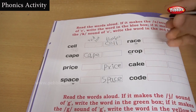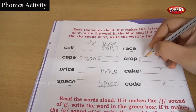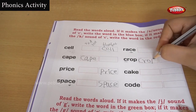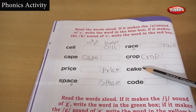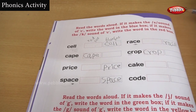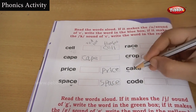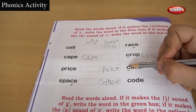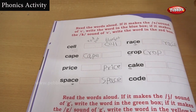Shall I write? You are going to tell the spelling for me. C-R-O-P, crop. Very nice. Okay, let's look at the next set of words, children. This is cake. We have to look at the letter C here. You don't want to bother about any other letters because you are told to listen only to the letter C.